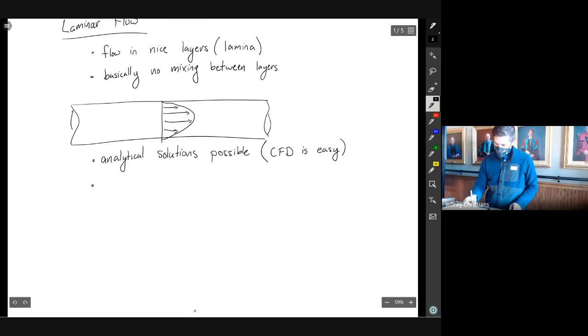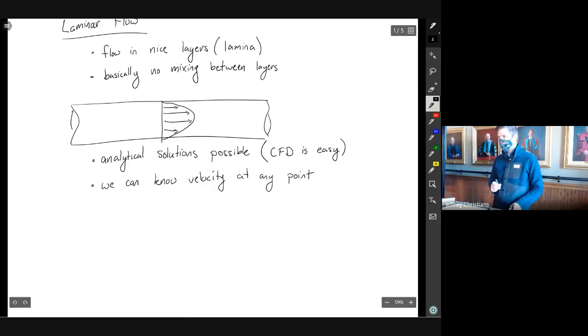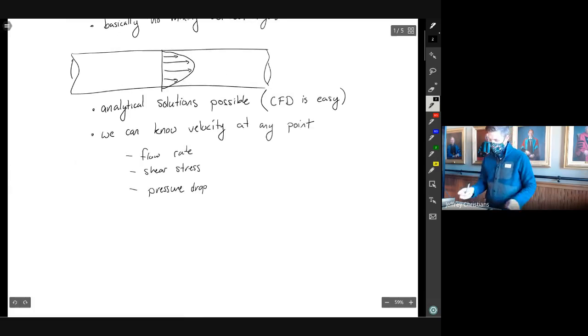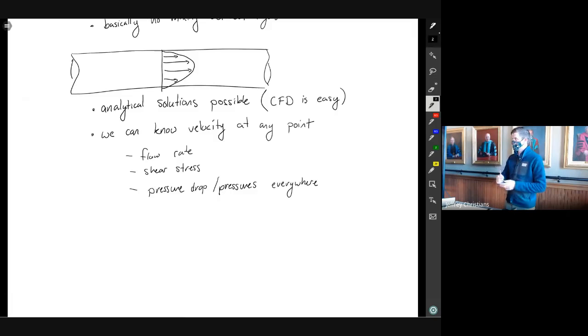So we can know velocity really at any point that we want. We could find the flow rate. We could find shear stress. We could find pressure drop. We can find the pressure difference, or pressures anywhere that we want.